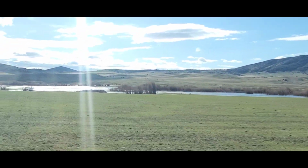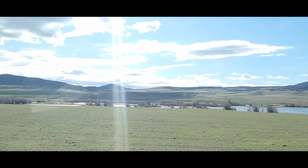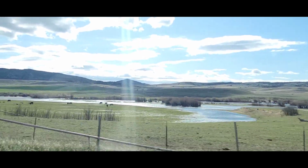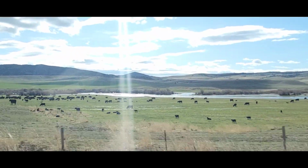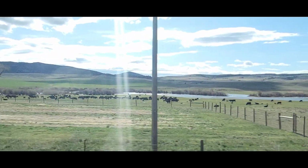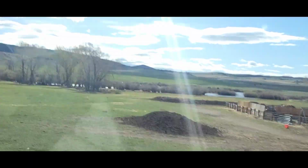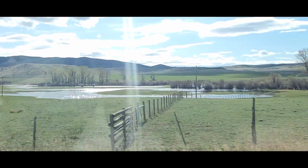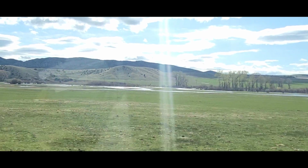Yeah, we go from winter to summer. In the first part of summer, we have flooding if we've had a good snow. This winter was definitely a good winter for snow, that's for sure. Yeah, we had a good 6 months of solid winter this year. No breaks, no Chinooks. So I hope you enjoy this ride. And yeah, look, you can just see all these different areas and where the cattle are grazing and so forth.